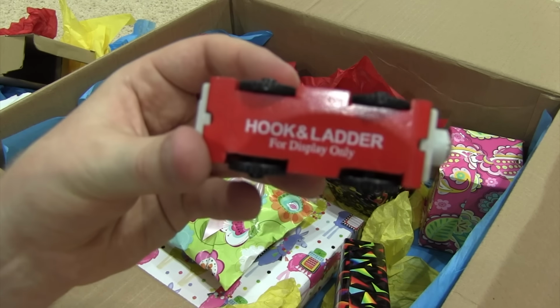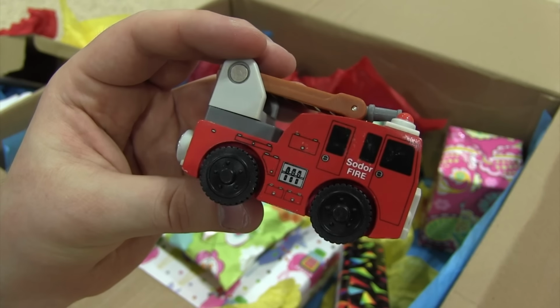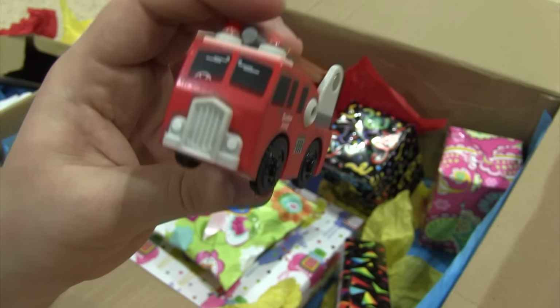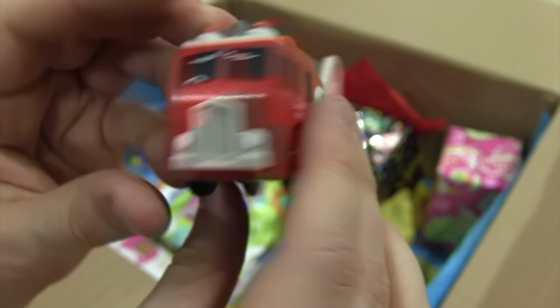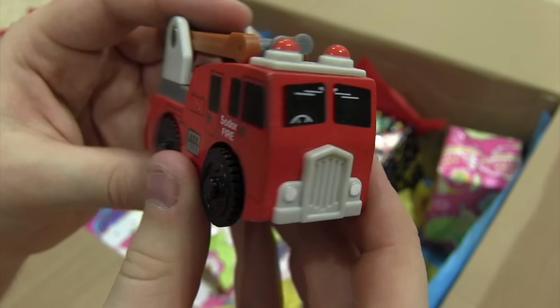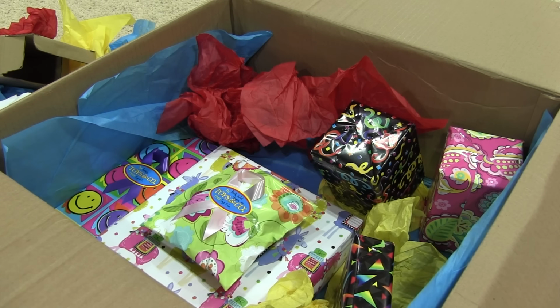I am wondering if Toys & Co. just had a couple of these sitting around in the back or something. They're like, you know what, we could put these on eBay, or we could sell them to the Thomas Train guys. So I think that's where this comes from. But of course, very excited for another for display only character right there. That's really awesome. So yes, this is fantastic. Big thanks to Toys & Co. for doing that for me.